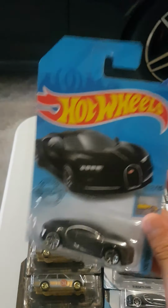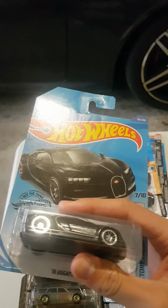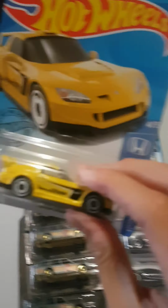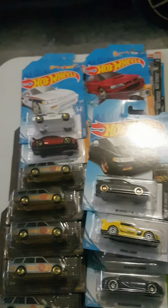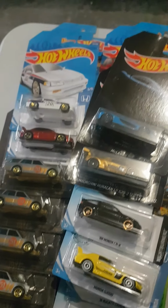It's amazing. Another white CRX. I have like 10 each of these. Black Chiron. I have like 20 of these. This is actually one of my favorite castings. I love Bugattis and was very happy to say the least. Sorry guys, slight interruption. All right, let's continue. Yellow S2000. Guess you can never have too many of these. Black CRX. Got some new cars from the exotic set, and I'm pretty sure the rest are just black Chirons.